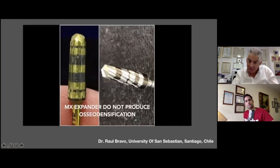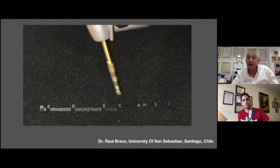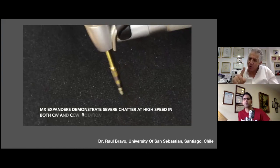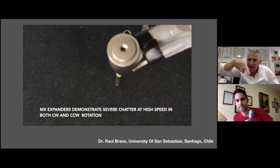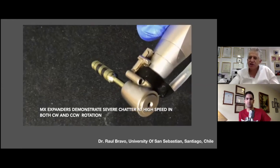They just don't produce osseodensification. Another problem with the copies is that there's too much chatter. The drill chatters because of the material it's made out of. When the drill chatters, it doesn't create the right size osteotomy. It creates an irregular shape and size osteotomy.